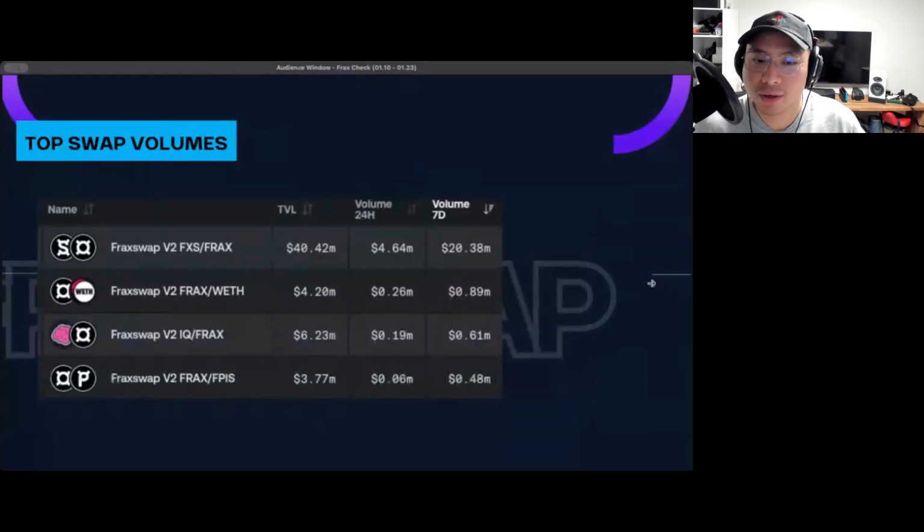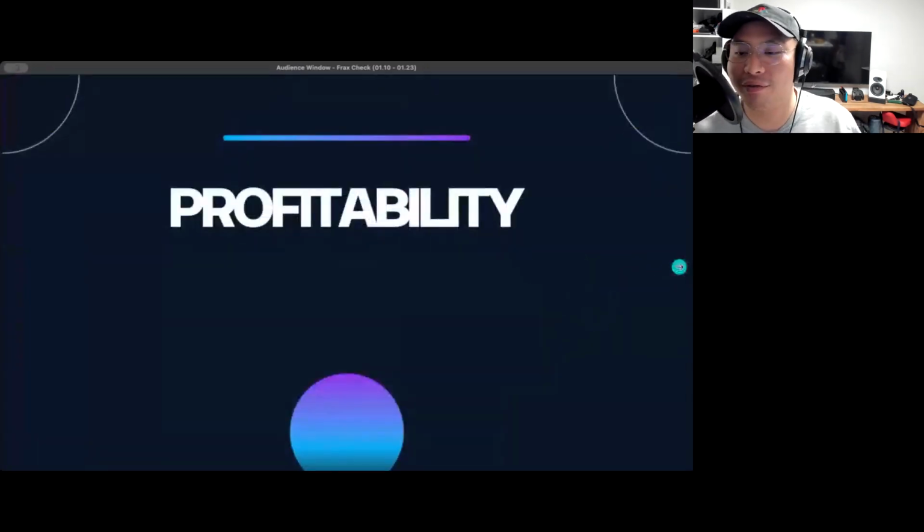But how did that happen? Well, because the FXS Frax pair generated almost $20 million in volume over the last 7 days. This is definitely on the upper end of where we normally clock in at, because for FXS and Frax, this pair usually clocks in between the 10 and 15 range. So this is definitely on the higher end of that number, and I'm glad people are finally recognizing the value here of FXS. Next, we have the profitability.